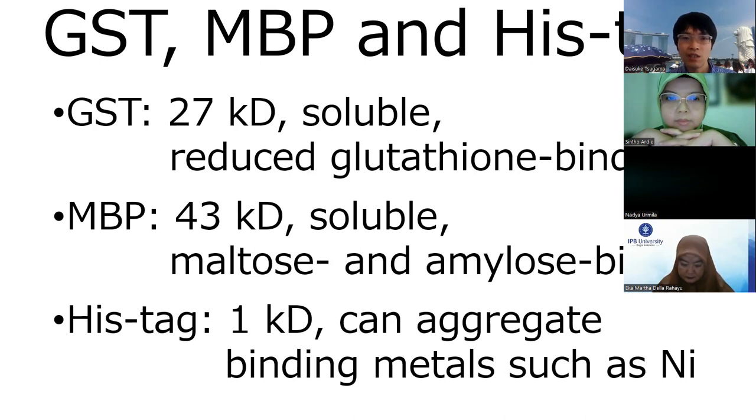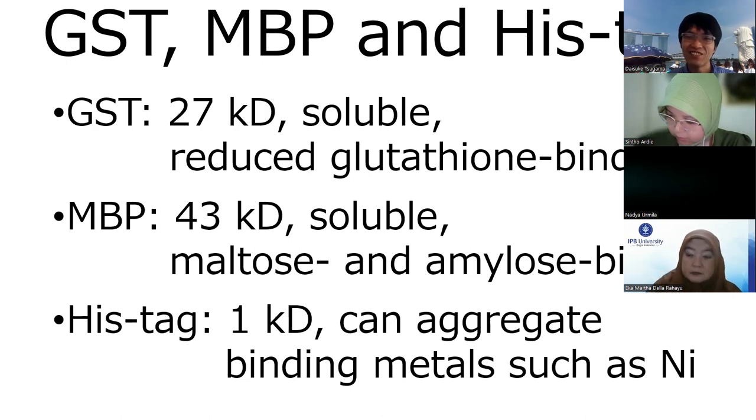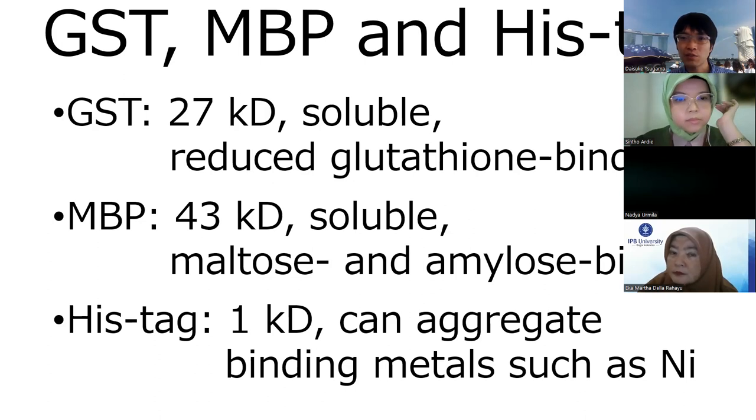is had by them. The His tag is 1 kD. The molecular weight of histidine is like 155. So if we multiply by 6 to 8, it's like 0.9 to 1.2, about 1 kD in molecular mass. Histidine is water soluble, but if this is used with a protein, we can induce aggregation often. So it's kind of problematic, but His tag is also useful anyway.